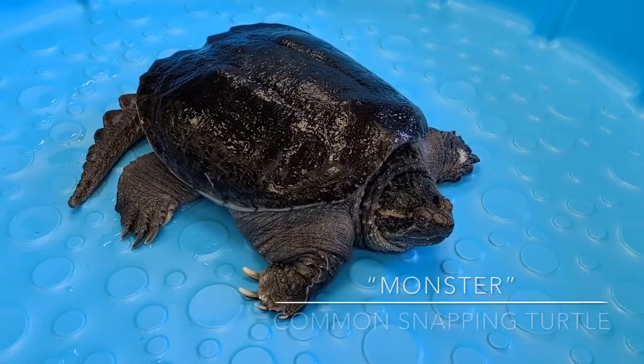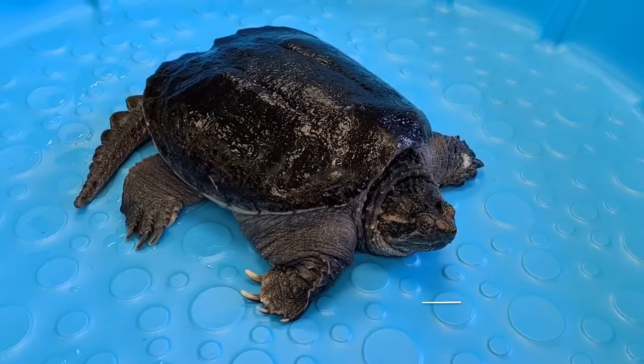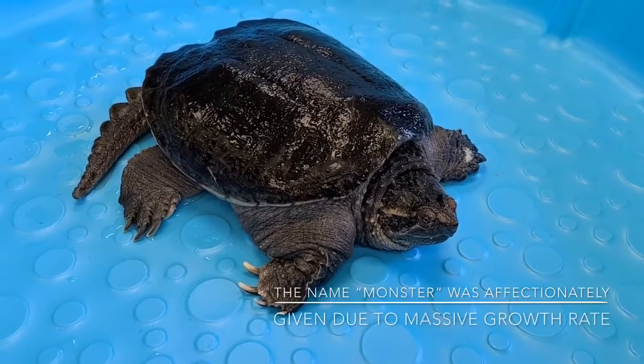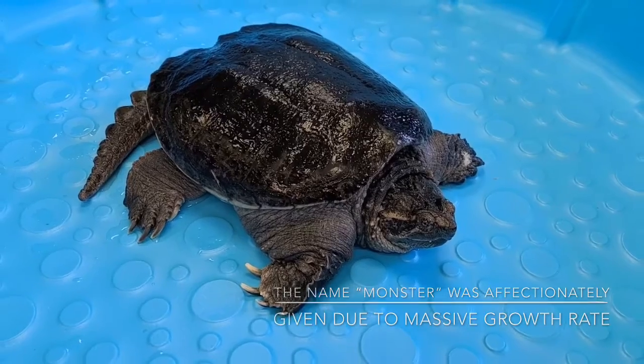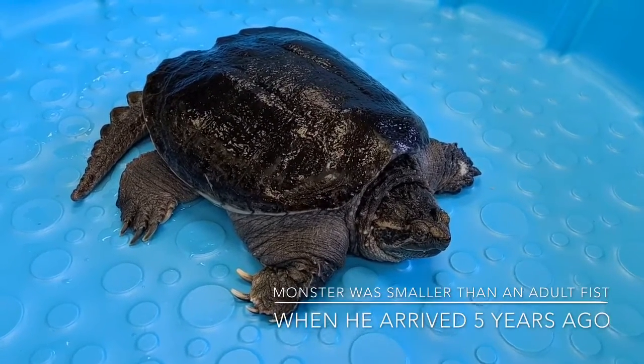Monster is, of course, the common snapping turtle that we have here in Ohio. Snapping turtles are the largest turtles that we have in Ohio, and you can tell by Monster's size, he's much bigger than any of the other turtles we talked about in the past.